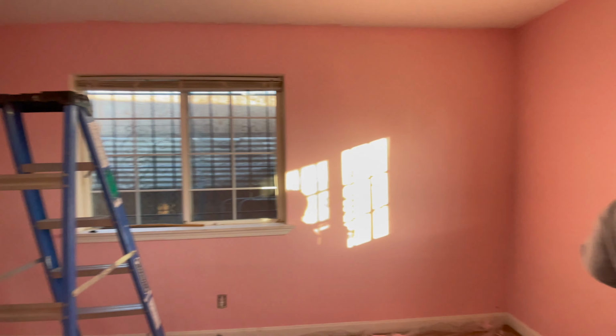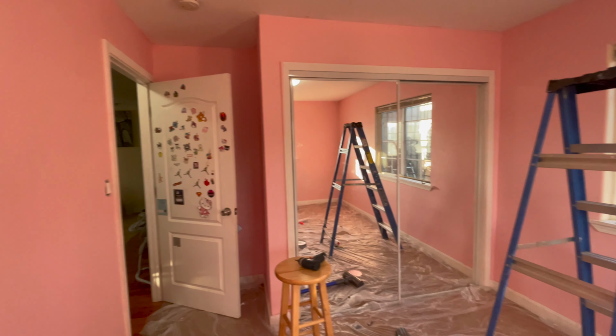Fuck textured walls. That shit's a bitch.